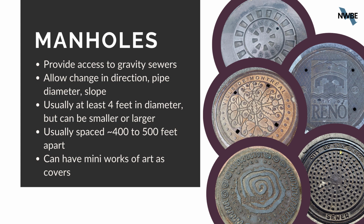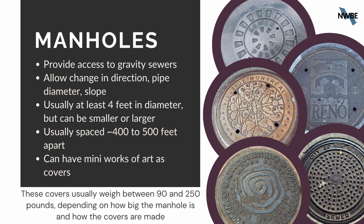Here are just 5 manhole covers that I came across in the past couple of months from San Juan, Puerto Rico, Reno, Nevada, Montreal, Canada, Denver, Colorado, and San Diego, California.